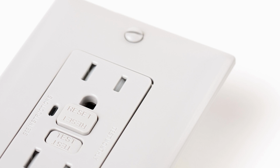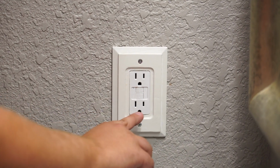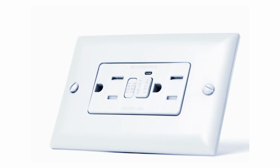How do you know if a GFCI protects you? Well, it's usually obvious. Look for the outlet like this with the test and reset buttons in the middle. Some even have a green light to indicate they're working. Press the test button to check if it's functioning. The power is still on, but nothing comes out of the outlet. When you plug something in, it won't work. Press the reset to turn it back on. If you see an outlet like this, you know it's protected, at least at that receptacle.